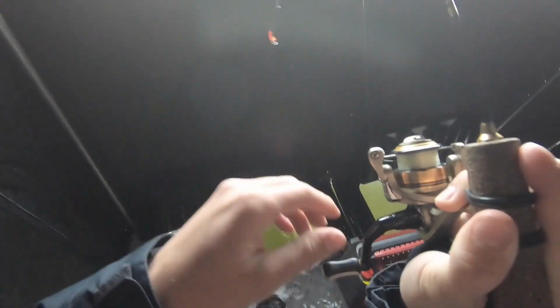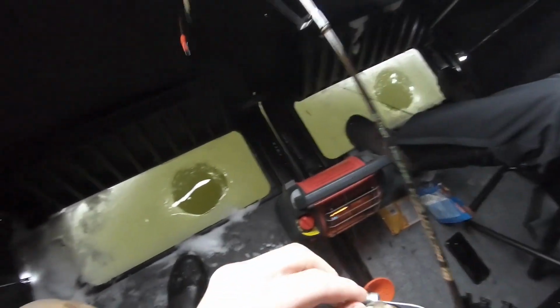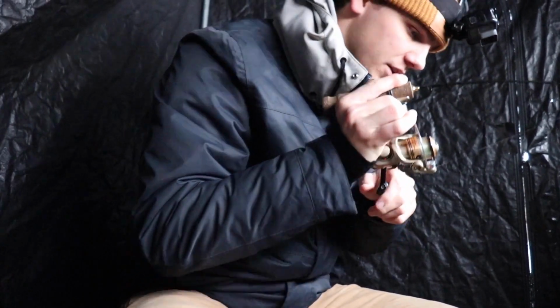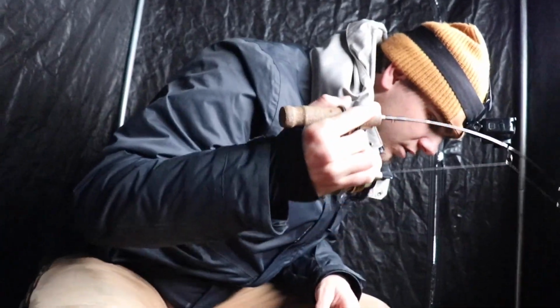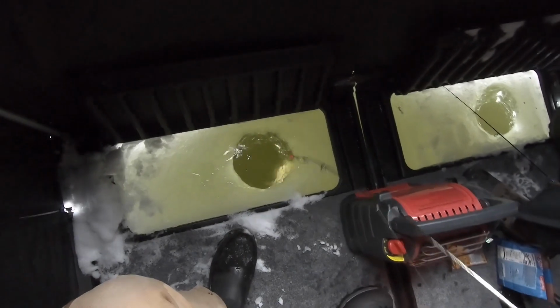Dude, I just dropped back down to the bottom. Oh, that's a big fish. Reel your bait up. I have no idea what this is, dude. I can't even move it. I had just dropped to the bottom. I have no idea what this fish is. It's not really fighting like a trout. Oh, I just saw it flash. Oh, it's a nice rainbow.